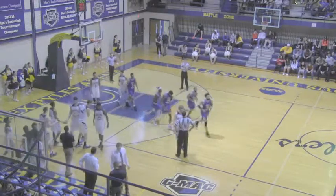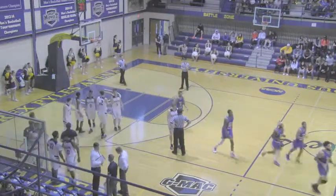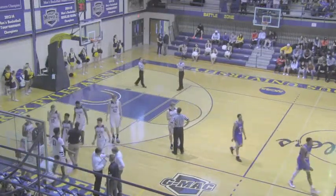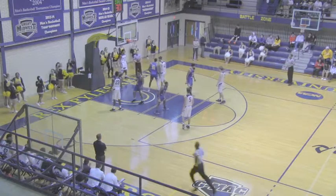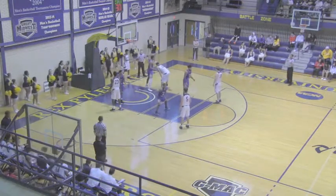And we're going to go into our final media timeout. 3:53 left to play. Battlers with the lead, 62-57. Here in Rex Piles Arena, you're watching Battler basketball on the ground. Back on the court in Philippi for the final 4 minutes of tonight's matchup.